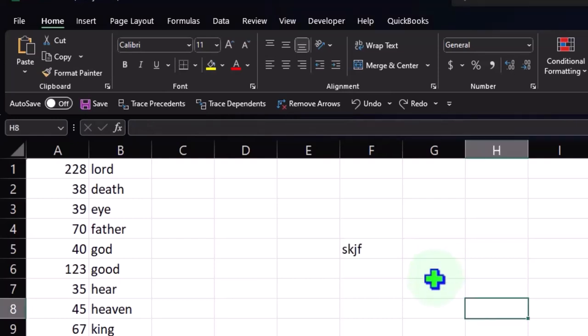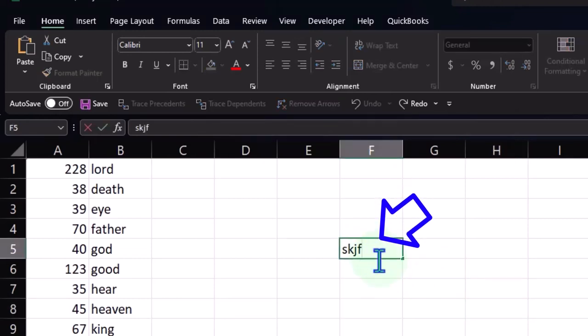So if you want to go in the cell, then you need to double click on the cell. So if I want to go to the end of that F, I need to double click on the cell, and now I'm in the cell and I can continue typing from there.